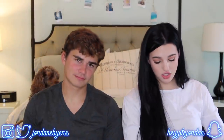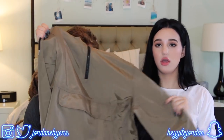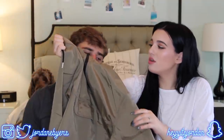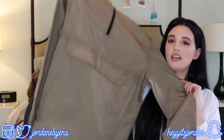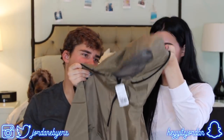And the last thing to go over top of it all, I thought this cute little, I don't even know what color this is. It's like khaki, but not khaki. You know what I mean? It's like khaki green, and it's just this little raincoat with a hood. I mean, I can wear this fishing.